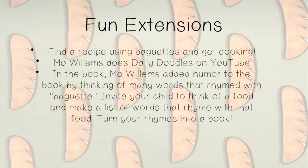Some fun extensions for this book are to find a recipe using baguettes and get cooking in the kitchen. When I taught this with a class of students, we made baguette pizzas. Cooking is also a great way to incorporate math skills with comparing quantities and measurement with numbers. Mo Willems also does a daily doodles on his YouTube channel. If you have a budding artist, you might want to check that out to learn to draw some of his characters. Also in this book, Mo Willems added humor to the story by thinking of many words that rhymed with baguette. Invite your child to think of a food and make a list of words that rhyme with that food. And you might even want to challenge yourself to create a book with your rhymes.